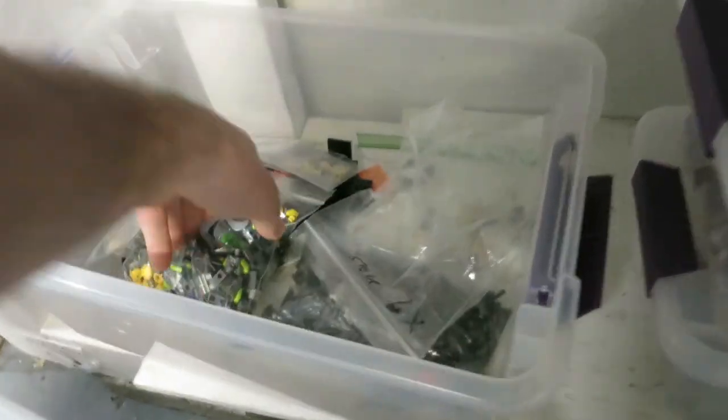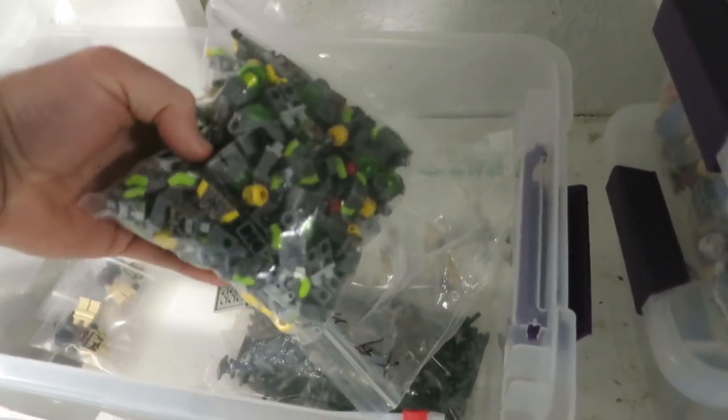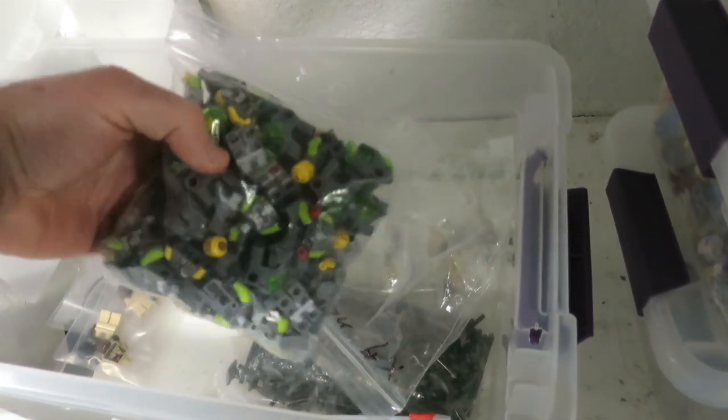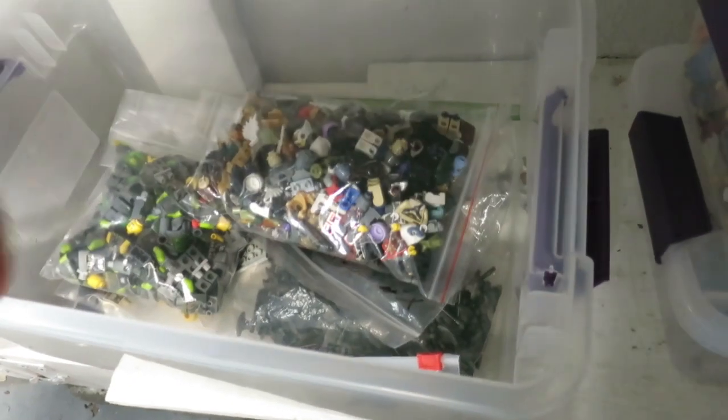I keep getting more. And we come over here where we do some storage. This bin, the only other thing I've ever done like this is the Atlantis divers. I usually try to sell 4 at a time sometimes. I don't think I have a listing up right now, but I should. Those will go in there.